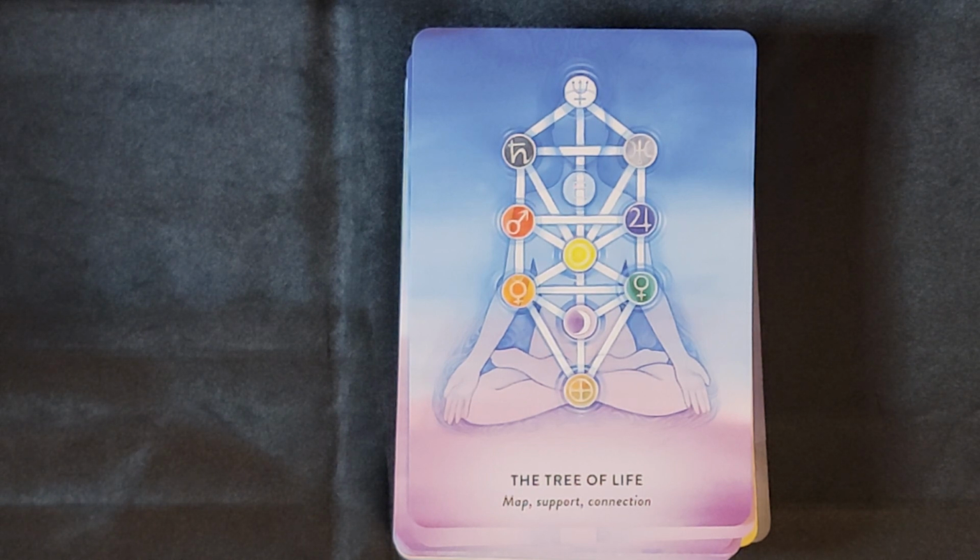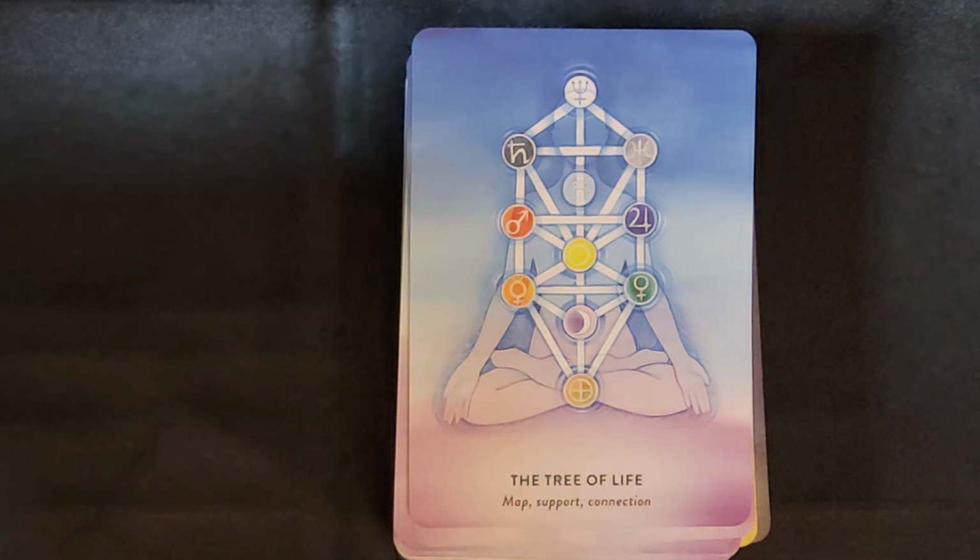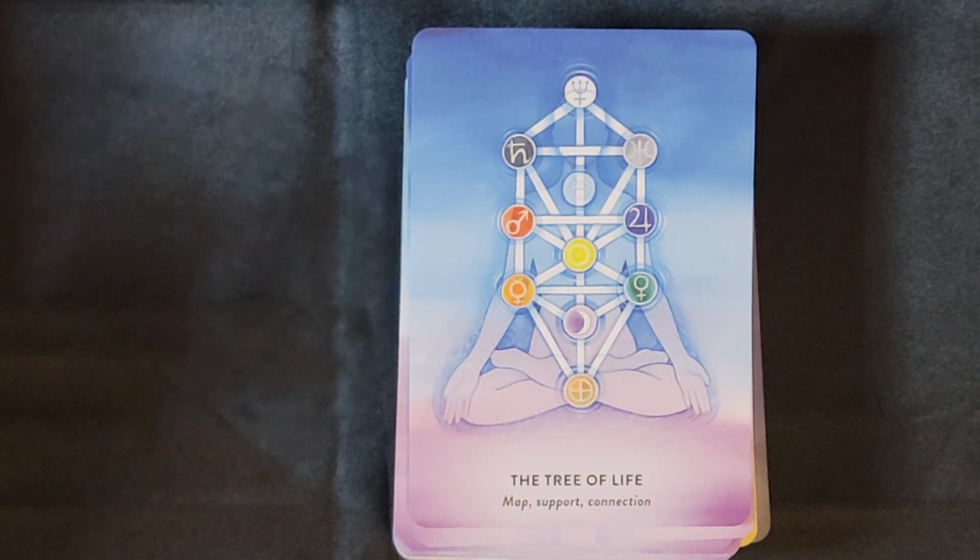So this feels very much like meditating on your chakras, right? So it's just kind of getting to know each one of these and seeing if you can visualize the colors in each one of these energy centers, I guess on your back is what they're suggesting.